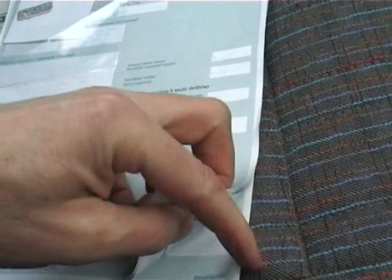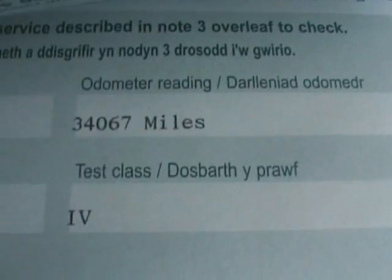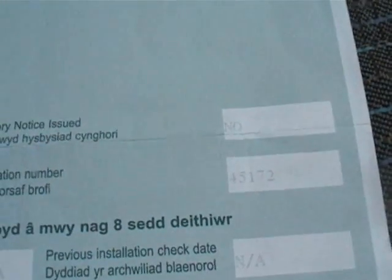All the MOTs are here from its very first MOT when it was 3 years old, back in 2006, when the mileage was 23,000. Next year it was 29,000. Next year it was 34,000. And the last MOT, which was September the 16th, 09, to expire October the 1st, 2010, with no advisories, was at 40,000 miles.